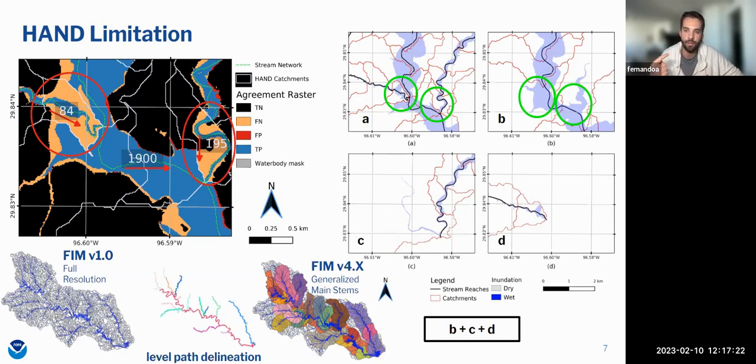And if you look at subfigure B, the same green regions, you can see that the water now expands to a much larger area. It's because the catchments, the red lines, are now much bigger. You would compute that again for the level path in C, and then also for the level path in D. You would mosaic B, C, and D together, and it would look much better, which I'll show you on the next slide. I do want to call out before we move on, we only produce these level path scale FIMs for stream orders 3 and above, because it's mostly relevant for higher flow tributaries and confluences. Next slide.